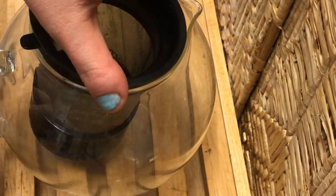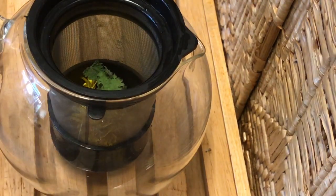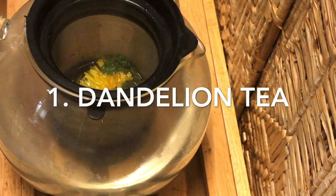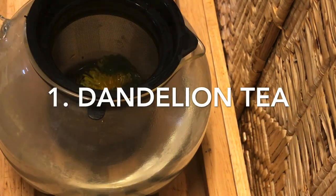I'm actually going to add some of my dried nettle leaves as well because I like the way they taste. So we'll pop them in there, fill that up with water, and allow that to steep for 20 minutes for a lovely cup of tea. We don't want it to get too cold. And on to recipe 2 and 3.